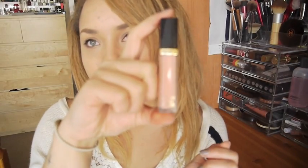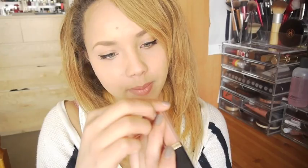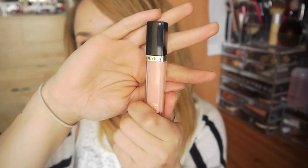This is a Revlon lip gloss in Peach Petal. I really wanted to like this because I love the packaging. It reminds me of Chanel packaging, and it looks really classy and cute, but it smells horrible, literally. That's what stops me from wearing it, because when you put something on and it's right underneath your nose, you want it to smell nice, and if you're around guys you want it to smell nice, but it smells like chemicals. The colour's really nice, but the smell just puts me off.